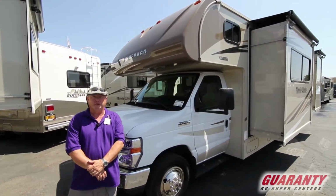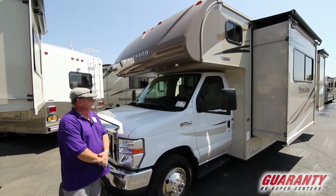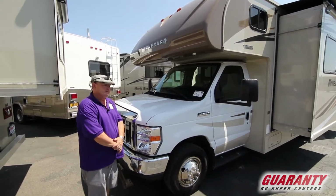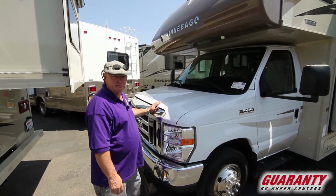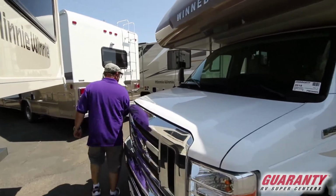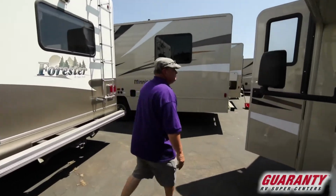Today we're going to be looking at a used Minnie Winnie 2018. This is a 26A 3-slide motorhome Class C. It's on the Ford chassis, which is the Triton V10 with a 6-speed transmission, which gives it really good fuel economy. It drives like a 26-footer. It lives like a 30-footer.